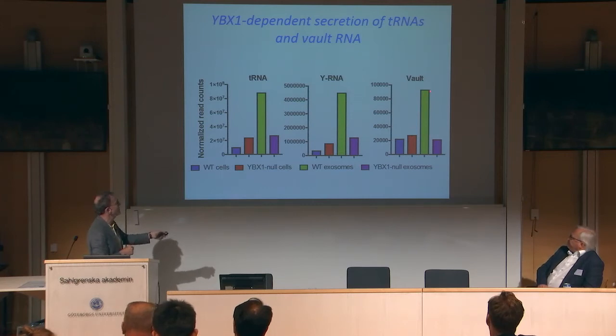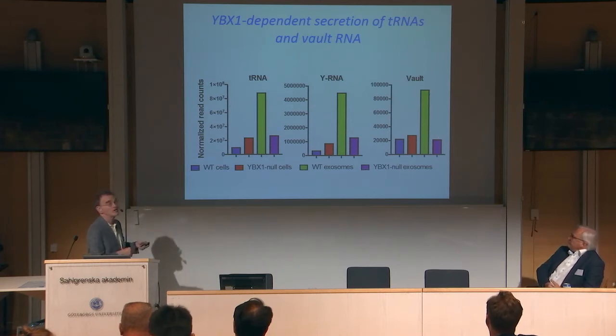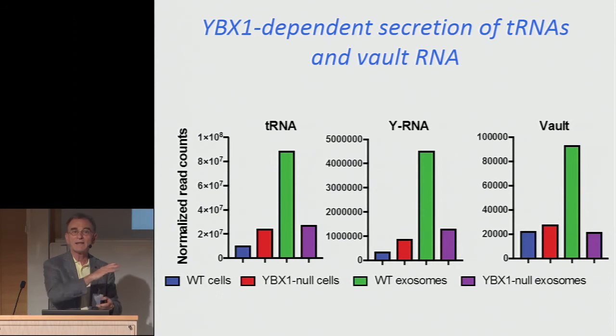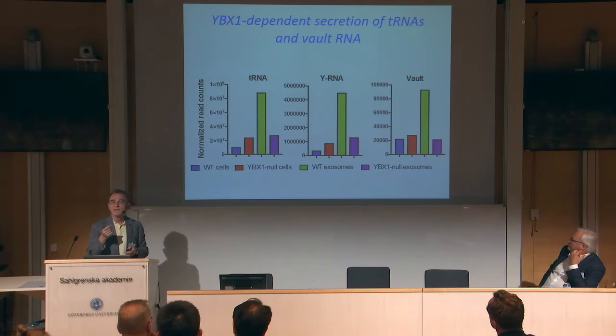They are reduced about fourfold in the RNA found within vesicles isolated from the YBX1 null cells, which is not to say that all RNAs are depleted. We found some small messenger RNAs in the purified extracellular vesicles. And these small intact messenger RNAs seem not to be dependent on YBX1 for their incorporation into vesicles in the YBX null cells.